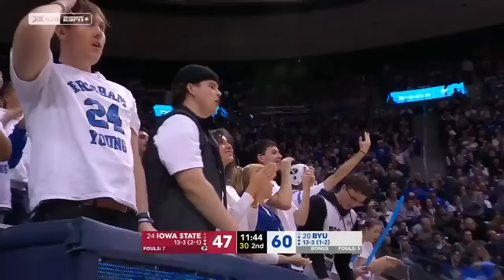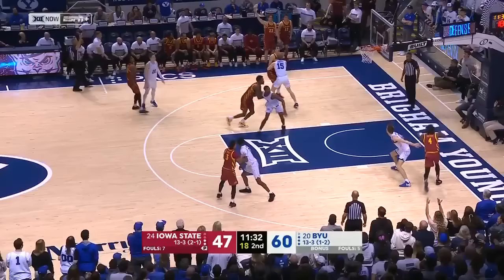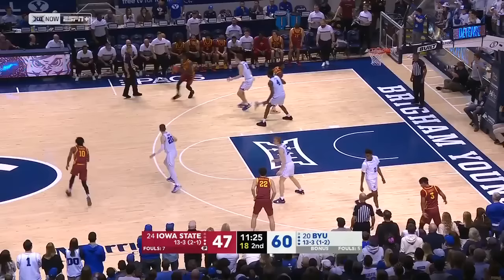Well, we talked about Atiki tonight, especially being able to be out on the floor for that very reason right there. He stayed out of foul trouble. Allows him to make those rim protection type plays. A rare offensive rebound for Iowa State. Hassan Ward, a second chance at it. Dangerous juncture for the Clones on the road.